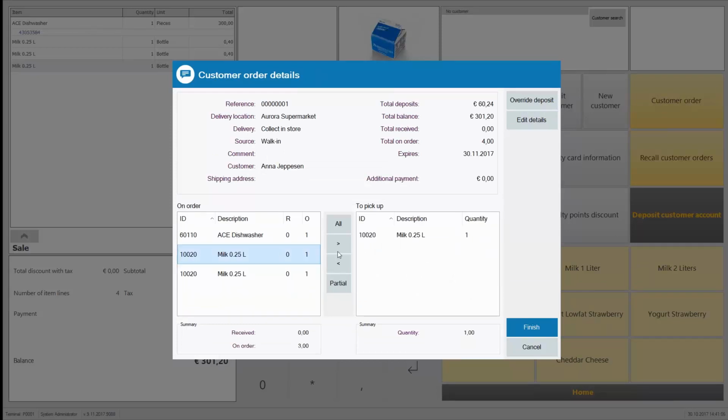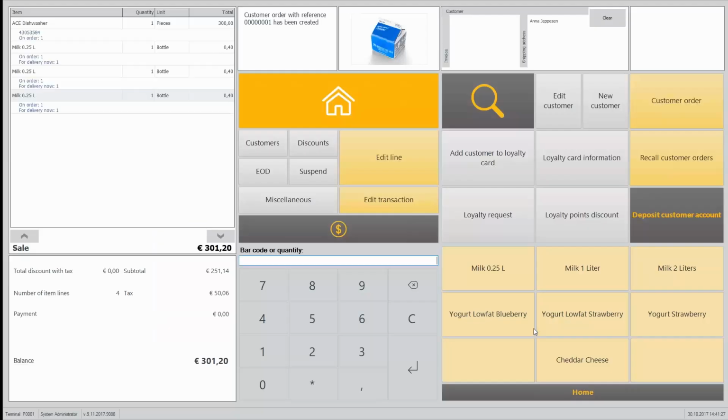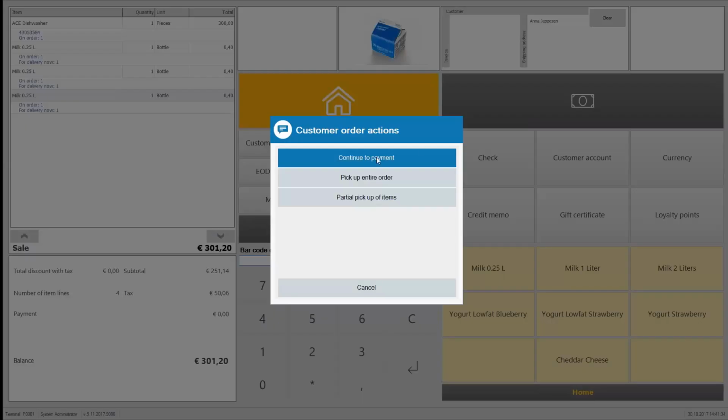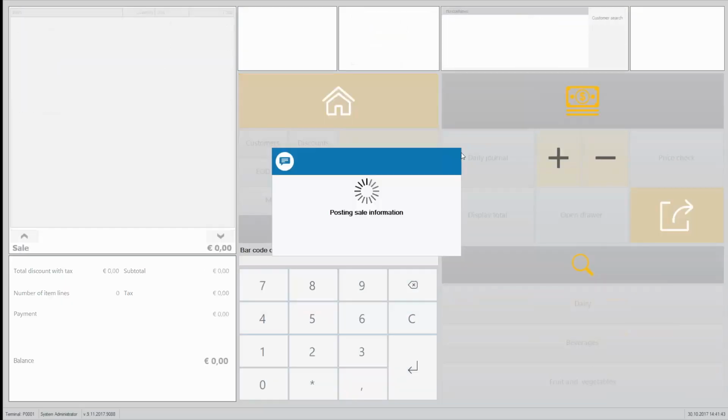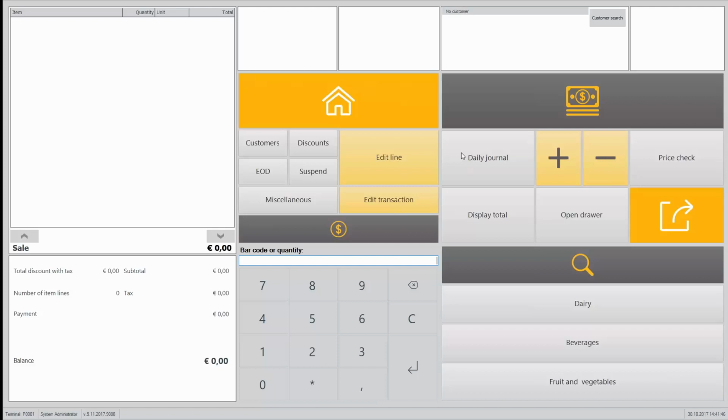I have to pick up the milk now because I have it in my basket. So these are the items I'm picking up and will be paying for fully now. The dishwasher, I have to prepay 20%, and that's something that you also set up in the customer order settings in the site manager. So when I press finish to create the customer order, and when I select to pay for it, continue to payment, I will fully pay for the milk and pay this deposit to the dishwasher, and it will print a customer order slip for me and the store.